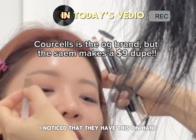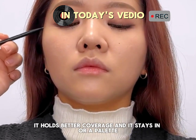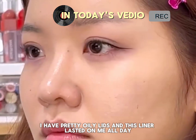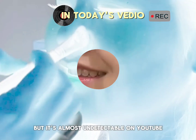I noticed that they have this on hand. For the eyeliner, they both used this MAC liquid with a super tiny detail brush. Because the formula is slightly thicker, it holds better coverage and it stays on. I put it on a palette, and this makes the formula a little bit thicker, so it's easier to control. I have pretty oily lids, and this liner lasted on me all day. Lashes, and it comes in like the most perfect bright skin tone like me, so it gives you dimension but is almost undetectable on your skin.